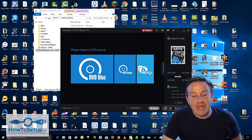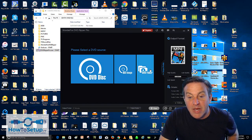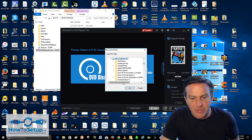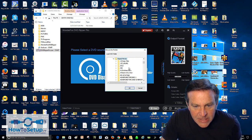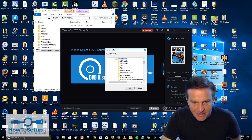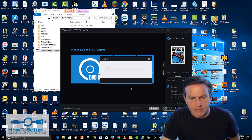So I could do my DVD because I have a DVD drive here. But I also have ISOs and DVD folders. I'm just going to go to, if you don't mind, my movie collection. And I should have ripped movies. These are all the movies that I own and love and all that stuff. Here's the movie 300. And I'm just going to say okay.